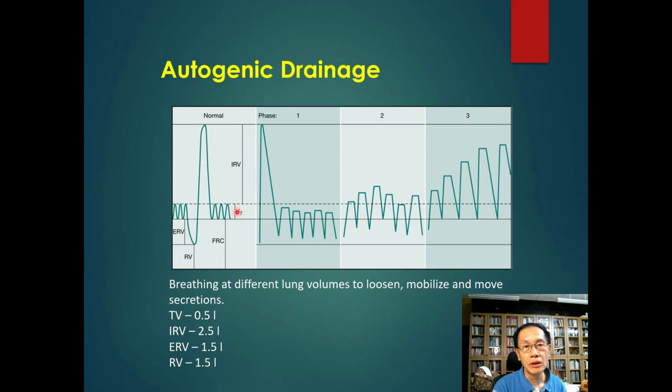Okay, so now we shall practice one cycle of autogenic drainage. Breathe quietly now. Expel all your air to residual volume. Take a deep breath now, a full deep breath, and breathe out all the air again to residual volume. And breathe now at low lung volume, about 5 times. Breathe deeper now at mid lung volumes. At higher lung volumes now.